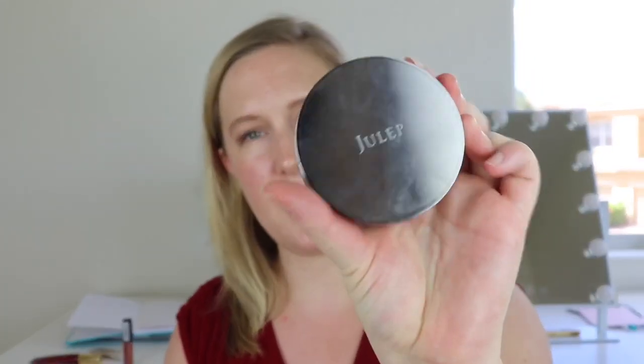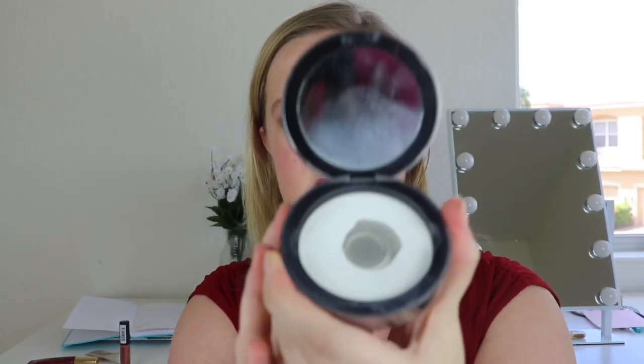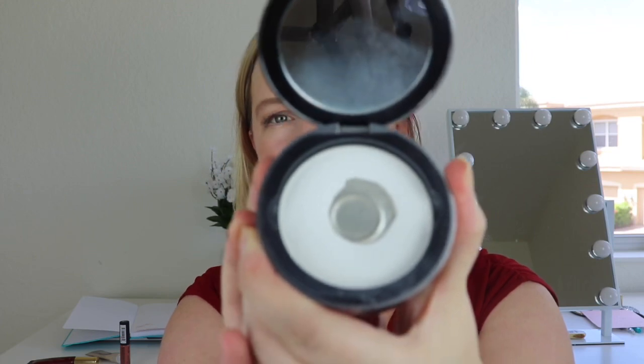Next thing I'll talk about is my Julep finishing powder. So this already had some pan on it, and the pan has expanded. Again, you could check it out in my previous video. I'm going to take some photos after this video when I'm done filming, and I think in my third video it would be more useful to put a bunch of photos so you can see the progress. But yeah, I definitely have expanded the pan.